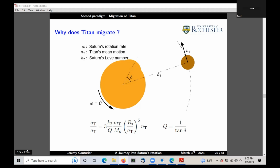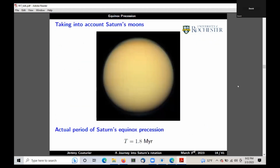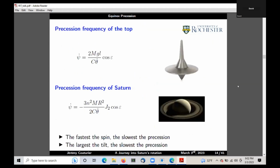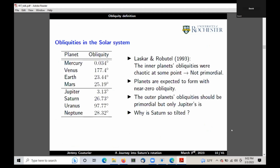Uranus is something like 80, 90 degrees. Does any of this apply to that? In the case of Uranus, it was also resonance. Uranus is a little bit more than 90 degrees, which means that Uranus is lying down on its orbit. So it's orbiting the sun, basically rotating like that.